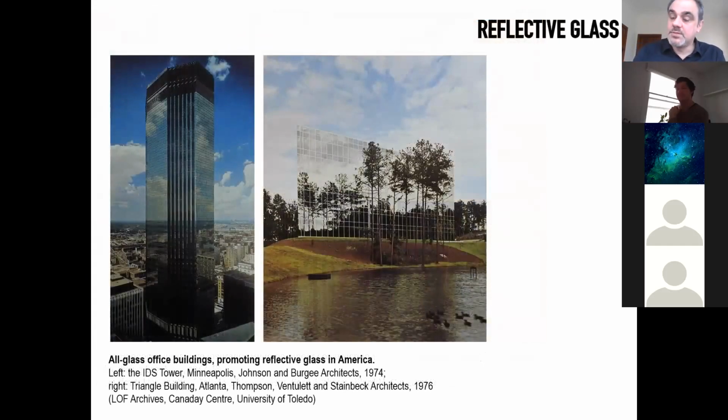Now, not all buildings were double glazed though, and for the greater part, up until the 1980s, very often towers continued to be single glazed. And one of the things that really came into play, that probably in effect stopped the introduction of double glazing, was the introduction of reflective glass. Now, reflective glass, as the name implies, still is used today.